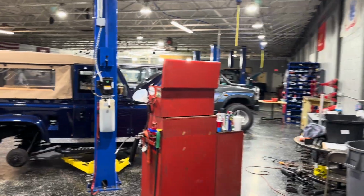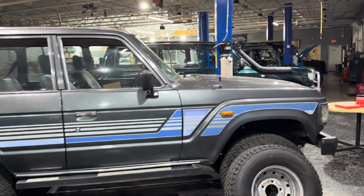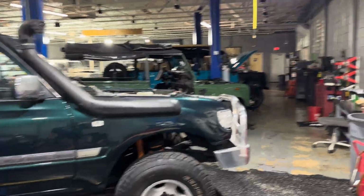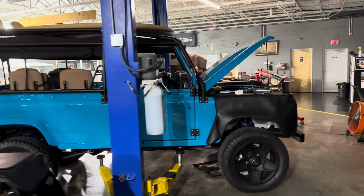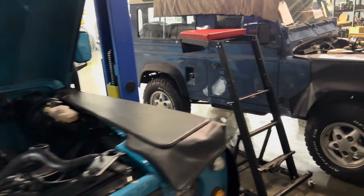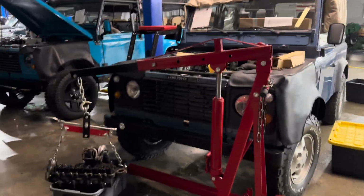We're working on a whole host of things back here. So you have a V8 Defender going through, an HJ61 turbo diesel, an HZJ80, 300 TDI Defender. We're putting roll cage, half doors, putting aircon kit. We're fuel injecting this V8. We are putting a motor in this 19J Defender here. Back there, the old girl we're getting up to market. That's a really cool original Defender. So we just got the head off, sent in for head rebuild, and a short box coming.